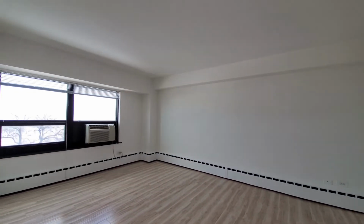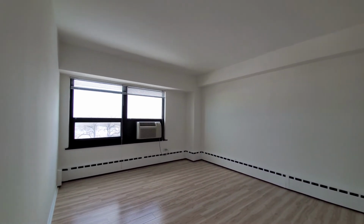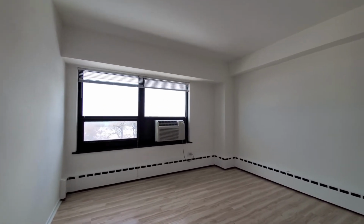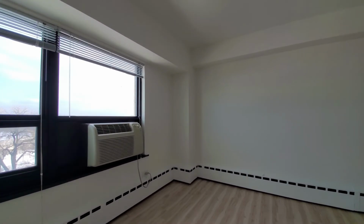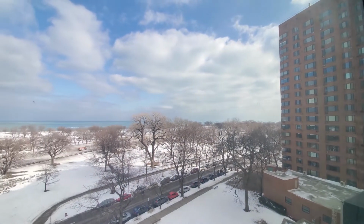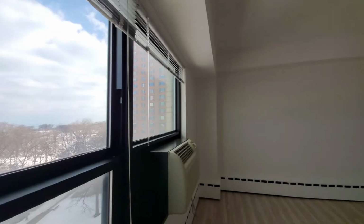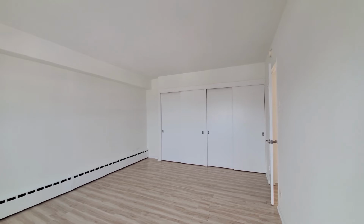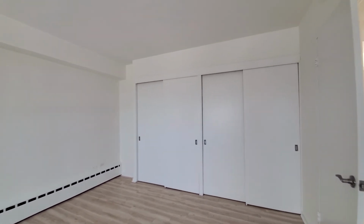And turning into the larger of the 2 bedrooms, very generously sized. Can accommodate your home office desk, king-size bed, nightstands, additional furniture. That view again out toward the lake. And again, a wide wall of closets. Unusually good storage space. Unusually large bedrooms for apartments in the neighborhood.